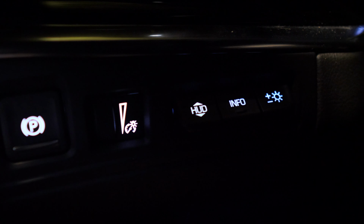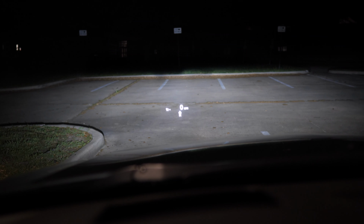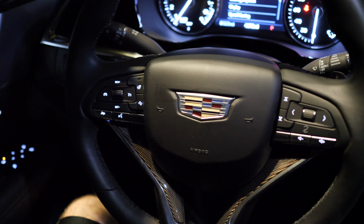Your interior lighting control is over here, and you can even adjust that with your head-up display too. The head-up display has a decent amount of information. It's easy to see at night and at the daytime. The steering wheel has the same white backlighting on it.